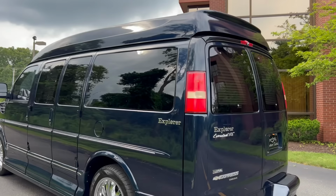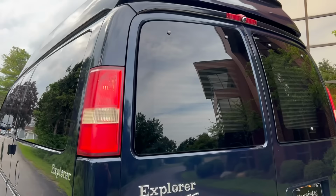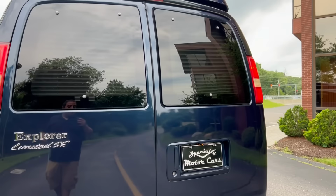And that's what I really look for. I had one low top once. I mean, it was good for carrying people, but it wasn't like these high tops are. So I'm gonna go around the van like I'm already doing.